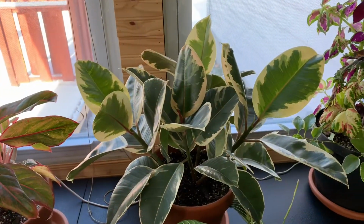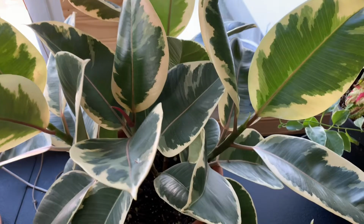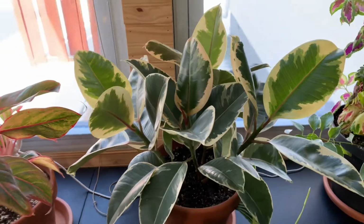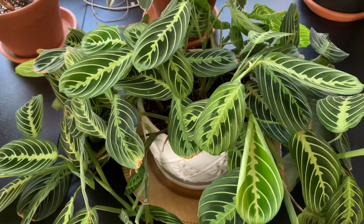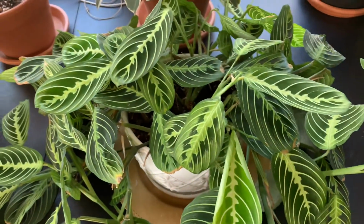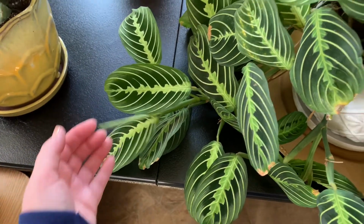To the right of that is my Tineke rubber tree, my Ficus elastica. Look at that variegation. Ooh, so, so pretty. To the front is my lemon lime prayer plant, my Maranta leuconeura. This one's doing okay. This one here is a new leaf, and it's shooting out some other new leaves. So it's doing okay.